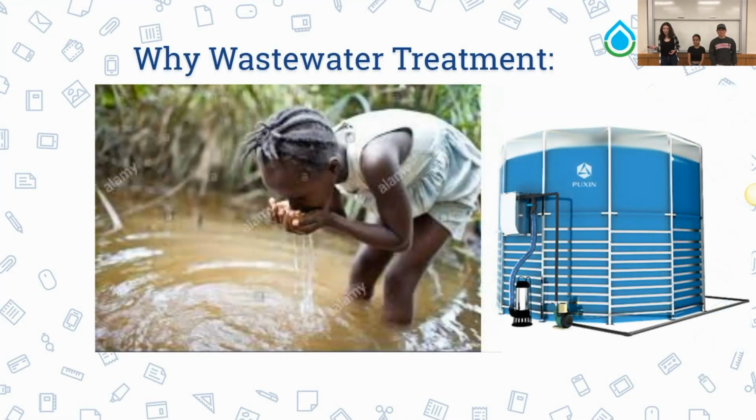Why wastewater treatment? In many small rural communities, getting access to wastewater treatment can be a very difficult task. So they are forced to release their wastewater directly into the environment untreated. This is not good for a number of reasons. One, it's a huge public health risk because wastewater can contain a lot of nasty pathogens, such as the stuff that causes cholera, salmonella, and diarrhea.